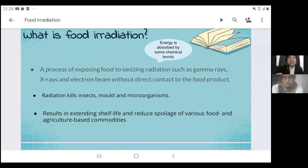First and foremost, we need to know what is the definition of food irradiation. Food irradiation is a chemical process that exposes food to ionizing radiation such as gamma rays, electron beam, and X-ray without having any physical contact with the food product itself. This action could kill insects, mold, and microorganisms, thus resulting in extending shelf life and reducing storage of food.